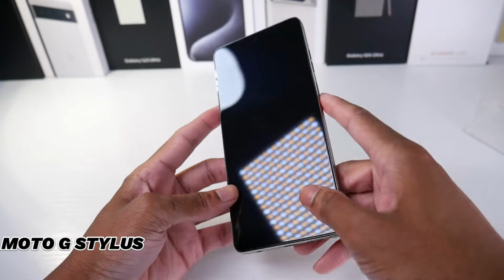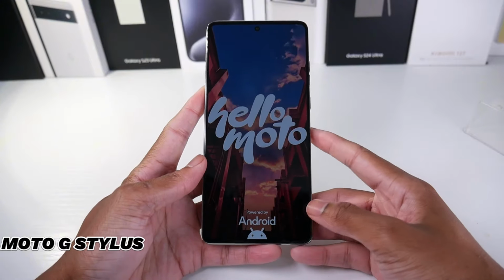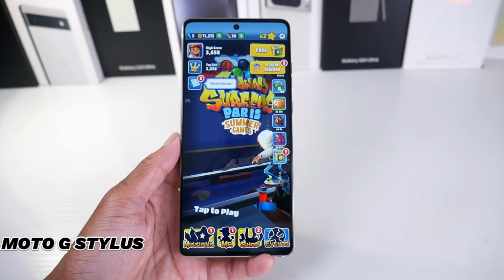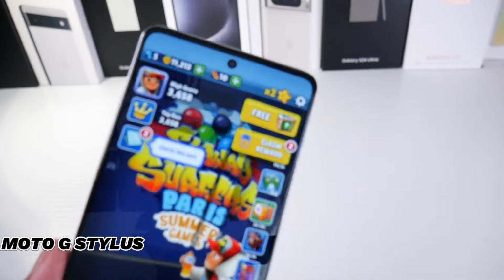So you do have a really nice POLED display here. It's 120 hertz, 1200 nits peak brightness at 6.7 inches. Respectable bezels here, and it is 1080p, 395 PPI. Overall, just a pretty beautiful display. I really like the display colors and clarity wise.